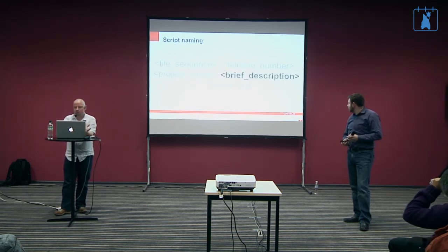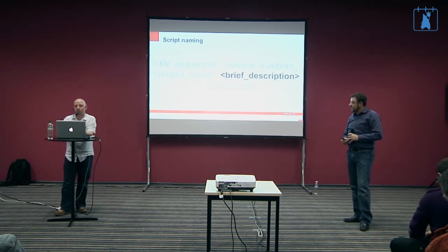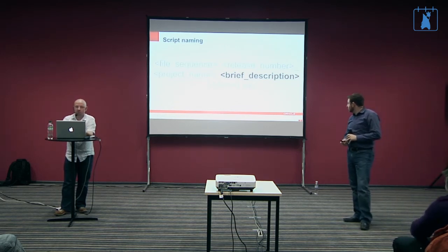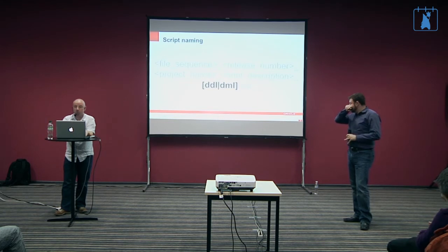And a brief description. This is meant to be something like "insert this," or a little blurb that tells me right away what kind of file it is. Very handy when it comes to reviewing stuff, because you may want to concentrate on DDL more than DML. This will help you. And the aforementioned by Leonid DDL, DML suffix, which is again used by our automation tools.